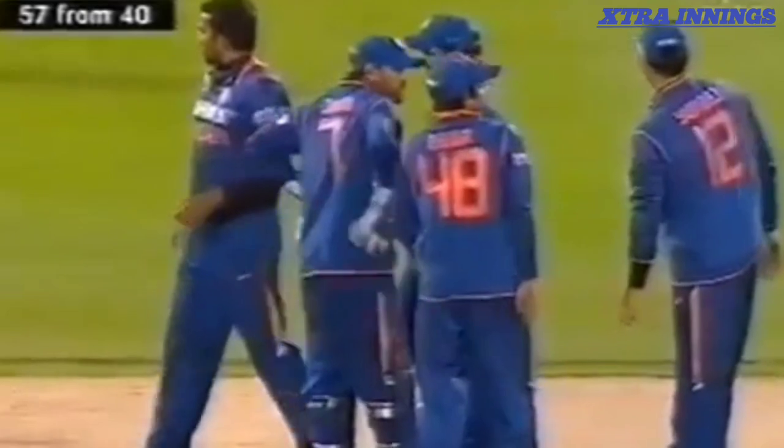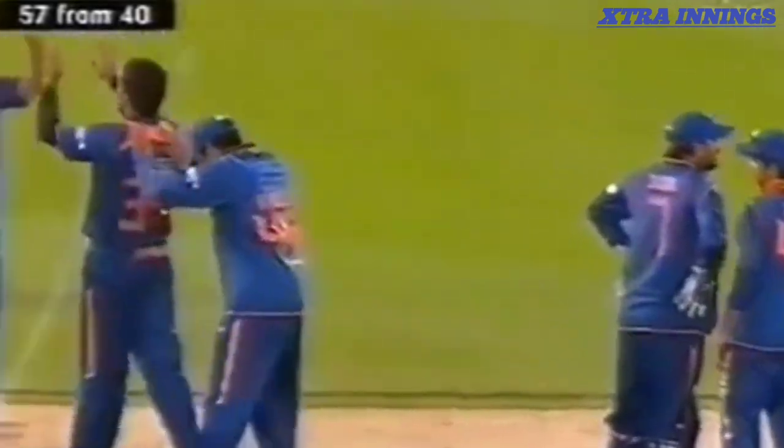Just felt Taylor was looking in that area and he went too far with it. Well, Zaheer Khan had moved his man out.